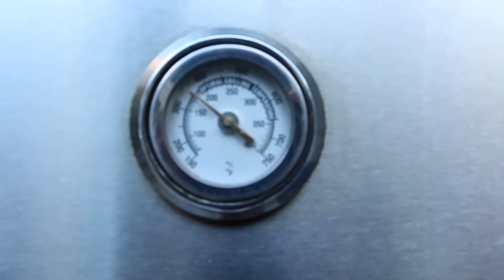I don't know if you can see that, but we're trying to get to optimal grilling heat at 400. We are currently at like 375. I don't know if you guys can see that. We are coming along. I apologize if it's blurry.